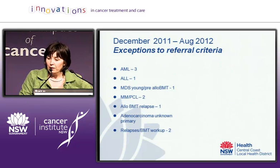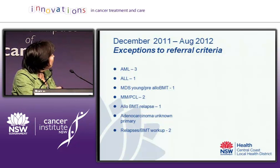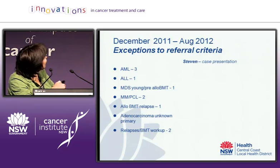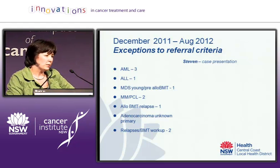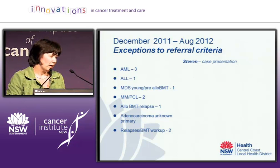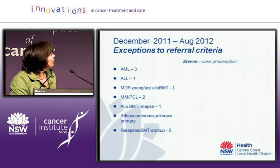So in December last year, we looked at, are there some exceptions to our referral criteria? Should we be looking at other patients? And we had a referral of an ALL patient who was relapsed refractory post-allogeneic transplant, and really where did we sit this guy? He was our business anyway. He was somebody who we would look after, but by putting him into the transfusion program, it meant that he had that level of monitoring that was very close. He had the nurse assessment, he had the triage. So we started with him, and today these are sort of the other patients we've had which don't meet the original criteria.